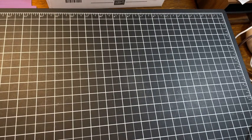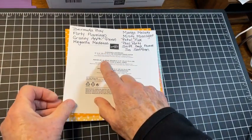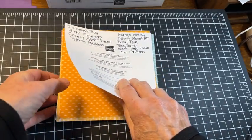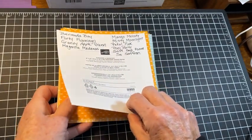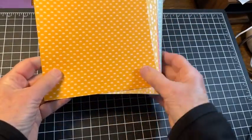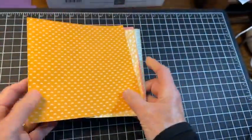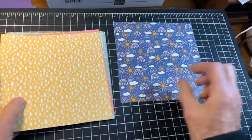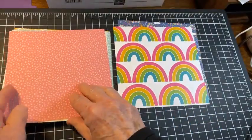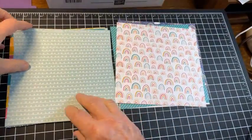One of the papers, well, a couple of them coordinate with things in the mini catalog. So this one is called Sunshine and Rainbows, and it coordinates with the Rainbow Suite that's in the mini catalog. So here it is. We've got this here. These are actually little half suns, I guess you would call it, if you can see it up close. And then that, isn't that just happy color? And then we've got that. And this.